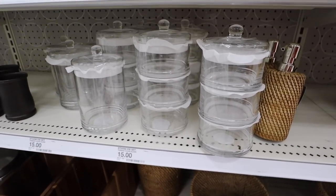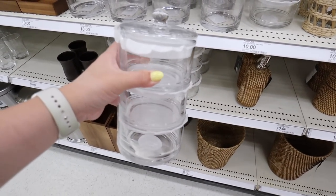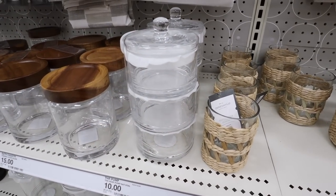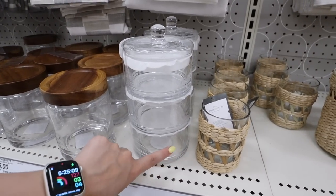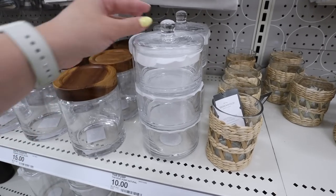If you have seen my decorating videos, you might recognize this three-tiered glass canister. I love using this for a variety of things. I have used it with candy, so like for Christmas last year, I think I did like M&M's, Hershey's Kisses, and then like Christmas Reese's or whatever.